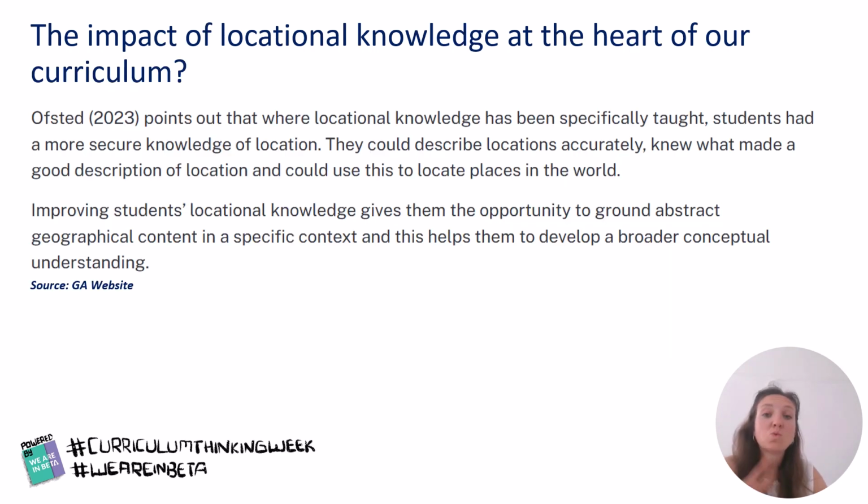So we've talked about the reasons why locational knowledge is important, but what impact will this have on our students? Well, in the subsequent Ofsted report that came out in 2023, the Getting Our Bearings report, they highlighted the impact that explicitly teaching locational knowledge has on students' understanding of that place. And they explained that it also helps students to ground the abstract geographical concepts and content about something in a specific place. And all of that is essential in progressing students' geographical understanding.